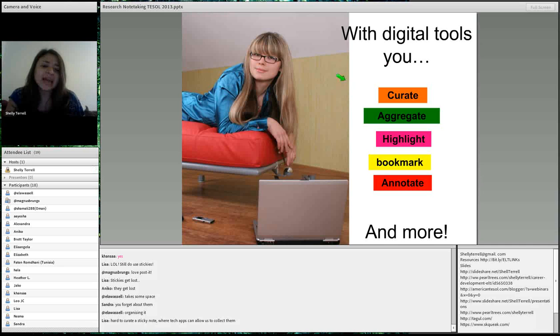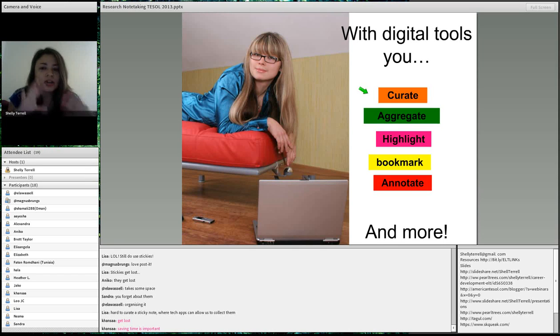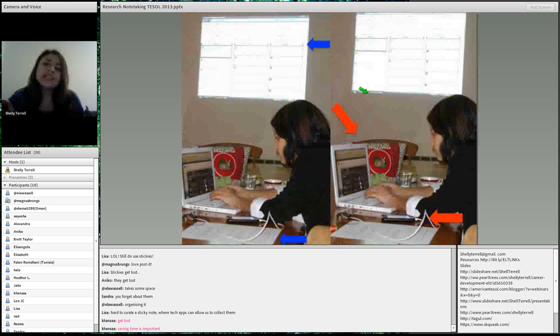So with digital tools now, you can curate. These are some terms associated with these digital tools and apps, which is curation, aggregation. You curate, you aggregate, you highlight, you bookmark, you annotate, and you do so much more. So I'm going to show you a few just related to note-taking today, but there are a few more that we'll do a later one on bookmarking, curation. We'll do another webinar on where to find websites to find authentic materials, to do research, where kids can have fun and also learn a lot and do research.